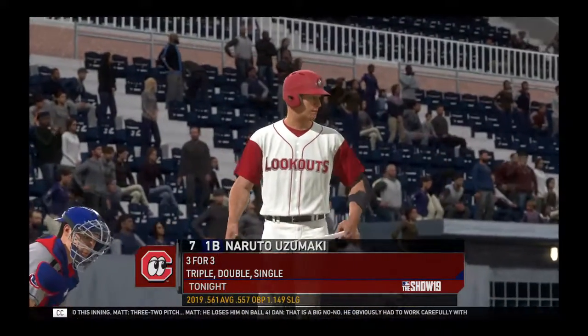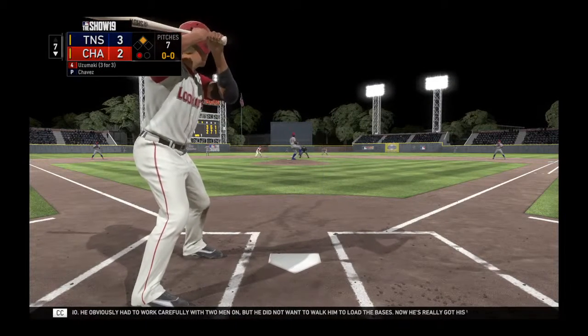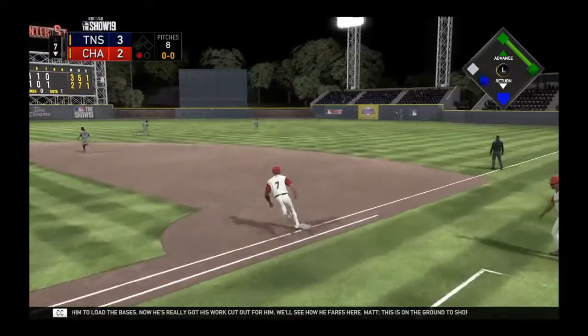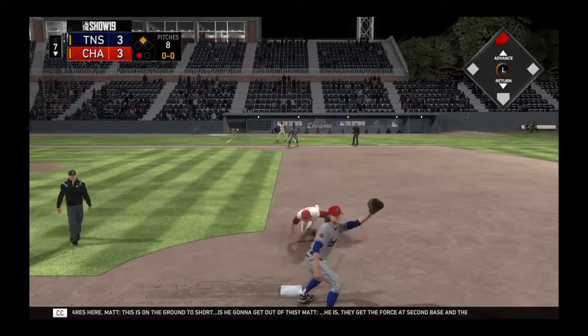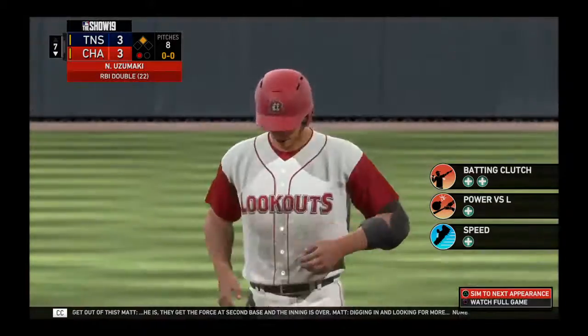Digging in and looking for more, number 7. And he'll complete the cycle if he can blast one over the wall here. He's set and the pitch. Here's a swing and a line drive, and he may have just tied the ball game. That's down for extra bases. And that's going to tie our ball game as the runner scores from second to make it 3-3 now. And he's back into second here safely.